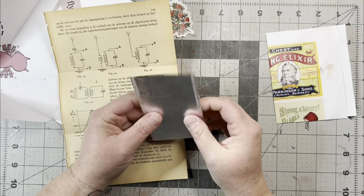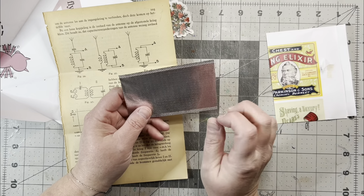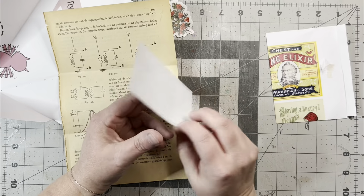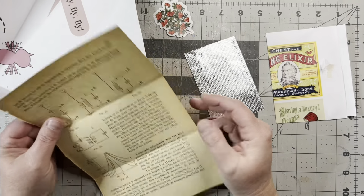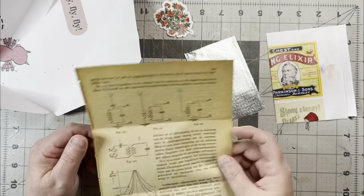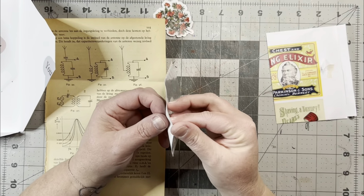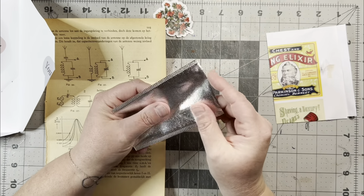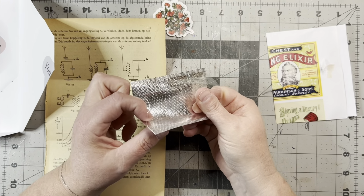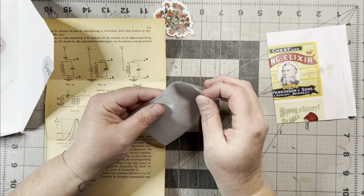So, they have sent me again. They sent me yesterday the sparkly star trim and the rainbow tickets. And now we are working with some vintage book page and some sparkly, I don't know what this is. I don't think it's tape. It's like a little pocket. I don't know if it's meant to be a pocket, but it is. What is this? Is this ribbon of some sort? It's so weird.